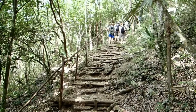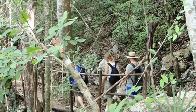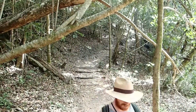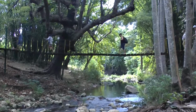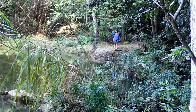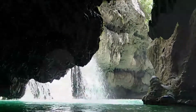Just outside Trinidad, there is a national park called Natural Topes de Collantes, where there are good hiking trails to be found. At Sendero Huellas de la Historia, it is possible to walk the marked trail along paths with hanging bridges. It is a well-designed route, leading you to the refreshing Salto de Javiera waterfall. It's possible to swim behind the cascading water into the cave.